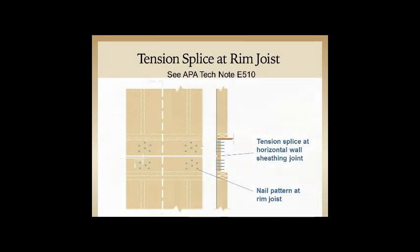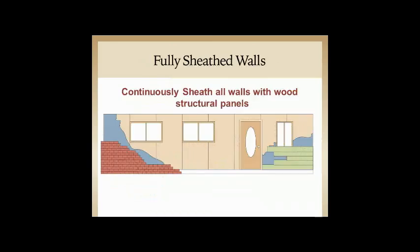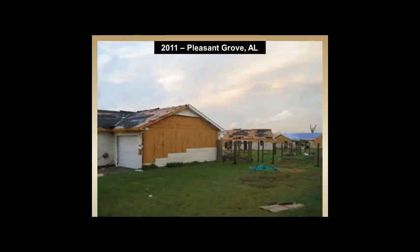Okay, so that's E510. We also want to encourage the continuous sheathing of all walls with wood structural panels because of the limitations of walls that are braced intermittently, where the non-structural portions really create a lot of discontinuity for the lateral system. So I'm going to show you some examples of that as we go through. But here is the other end of the spectrum.